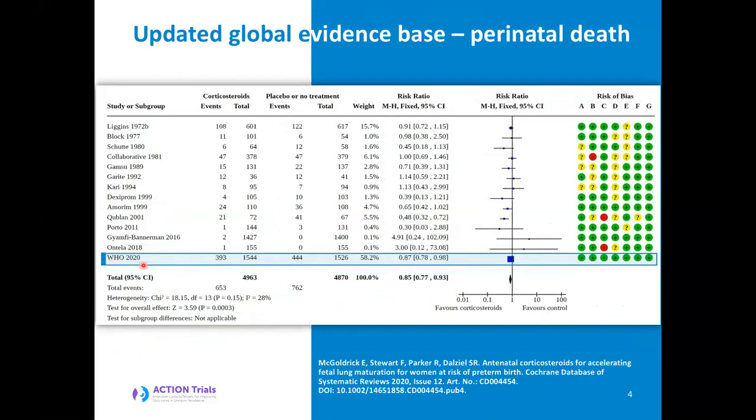Then the overall perinatal death, which is the newborn, well, the first 1 week and the 1 week before delivery, was also looked at. And again, the available information was not at that time indicating any actual harm, though there's a drag towards harm, but not crossing the middle. So statistically, we would say that there was no real difference. Next.